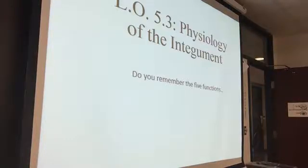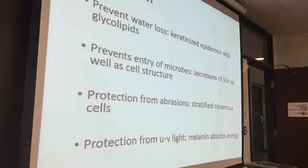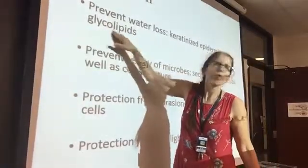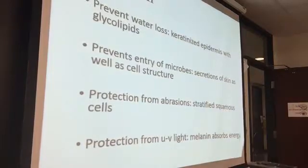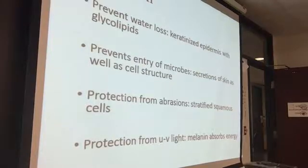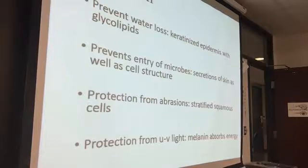So here's again how it works. I asked you on the Kahoots about the 5 functions, so we just want to remember who's responsible for what. We're going to prevent water loss, and this is going to be our keratin and our sugary lipids, all this stuff that we stick in there. That's going to keep us from losing water. So when it gets dry out here in Texas, you're not giving up all this 42 liters of fluid that you have in yourself normally.